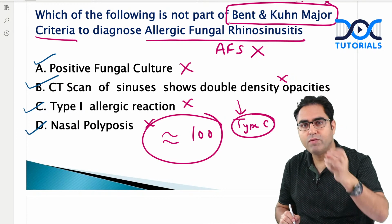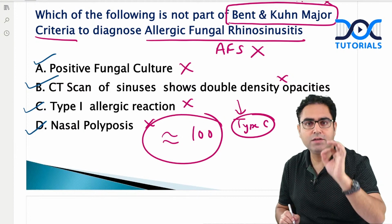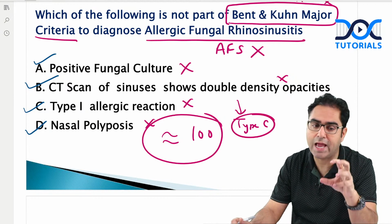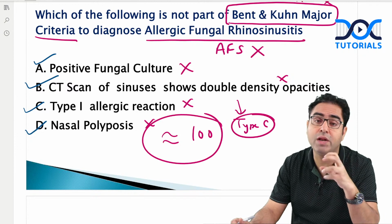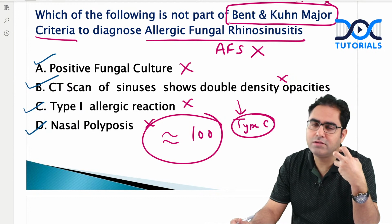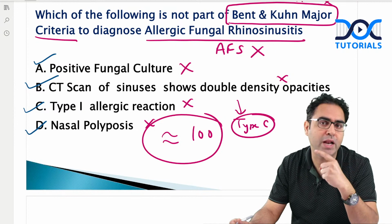When you don't know anything about the choices, about the statement, about anything, just remember my face. This guy told us that there will be 80 to 100 questions of this type, when you would not know the choices, when you would not know the statement, you have never heard of the Bent and Kuhn criteria, major or minor, none of the choices known to you, and just accept that you don't know. Because approximately every third question of the paper will be like this only.